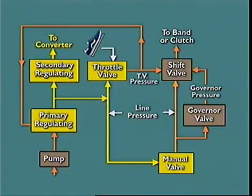The manual valve directs line pressure to the shift valves and to the governor valve. The shift valves direct line pressure to the band and clutch servos. Governor pressure is directed to one end of the shift valves, while throttle valve pressure is directed to the other end. Throttle pressure is also directed to the spring end of the primary regulating valve to boost line pressure as required.